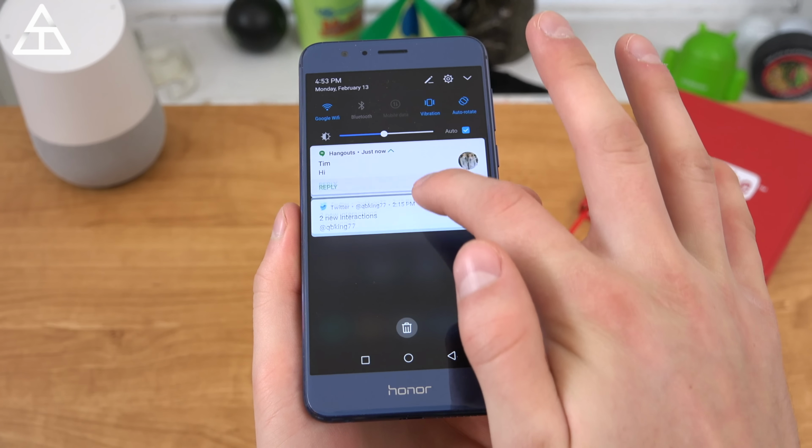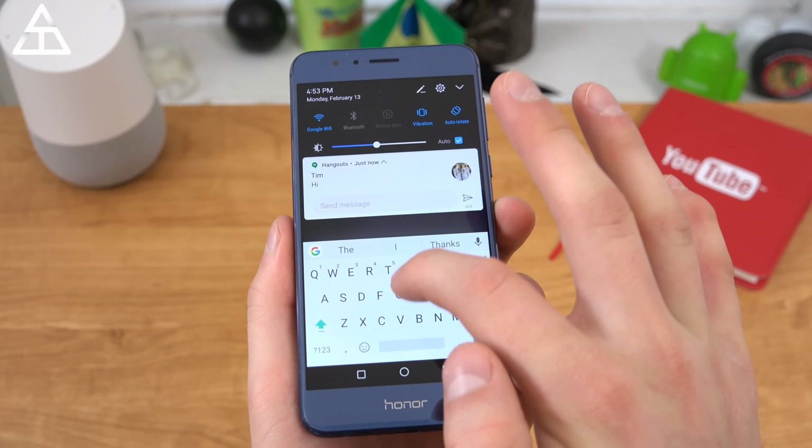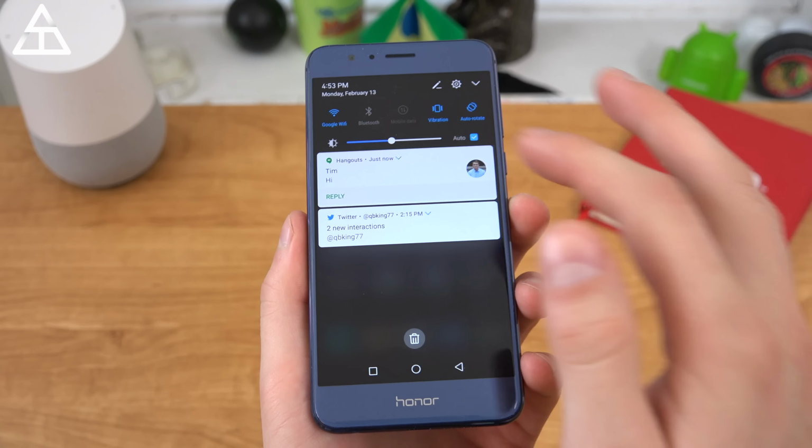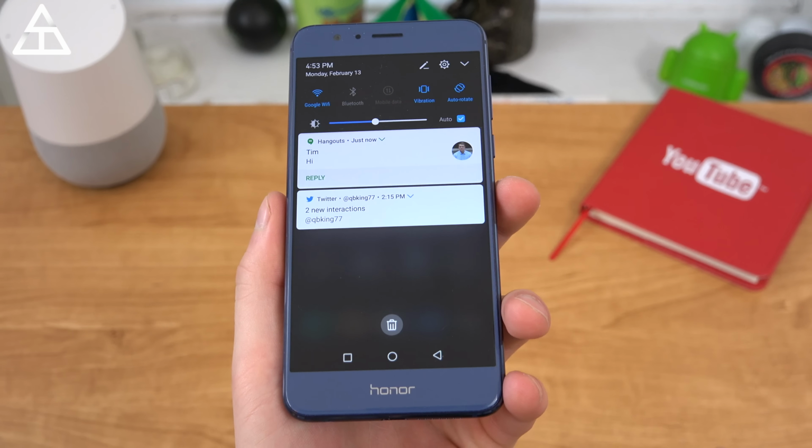There is now quick reply, where if you do expand a notification, you can tap reply, send off a quick message, and hit send right away, and you'll see it sends and actually closes that message, and you don't even need to open the application.